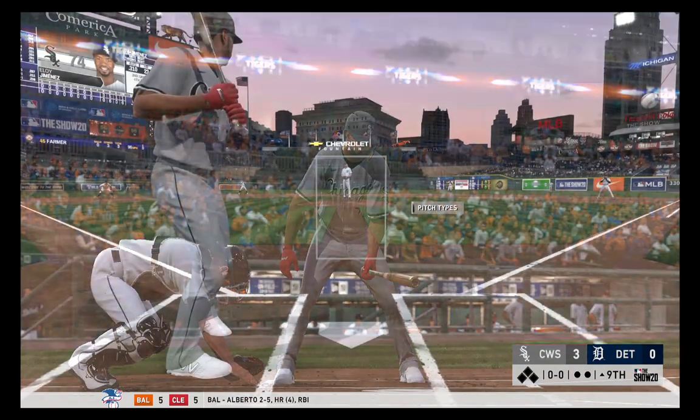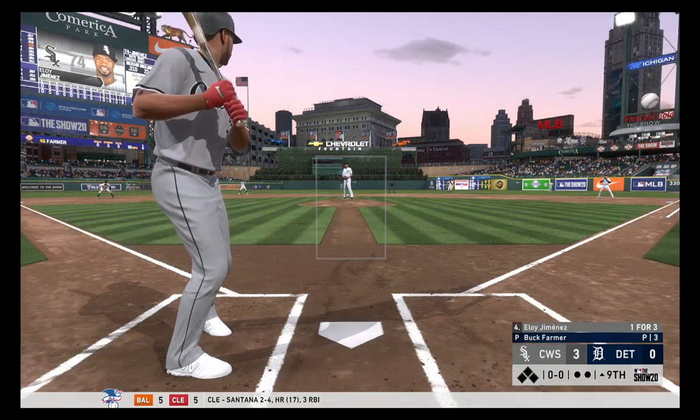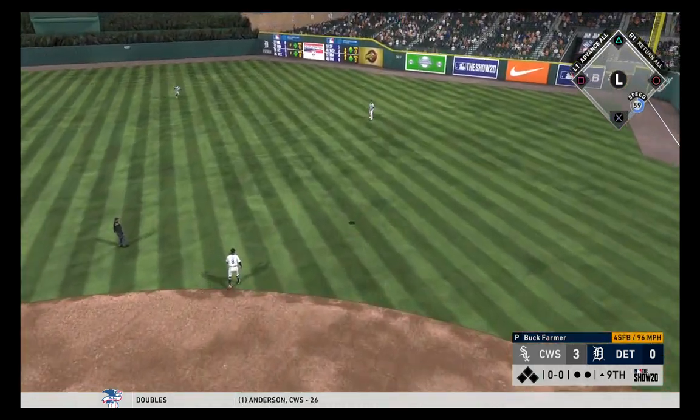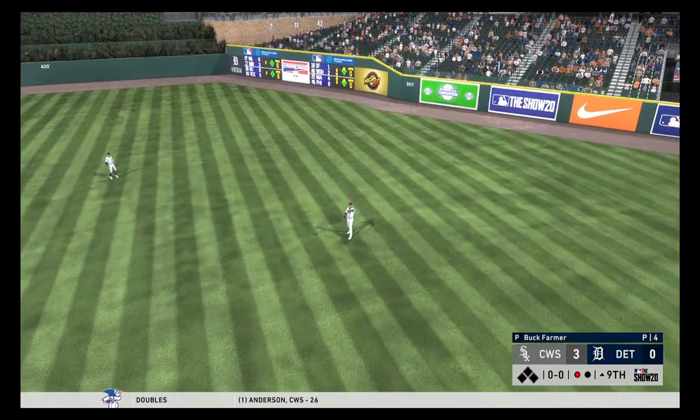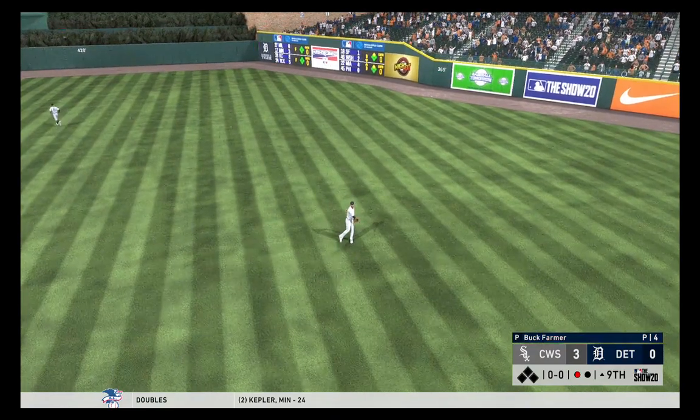All set to start the 9th in this one. And digging in is the outfielder, Eloy Jimenez. First pitch coming. Here it is. Lofted in the air out toward right center. Reyes is there. One quick out to start inning number 9.